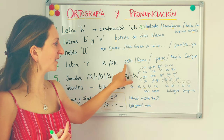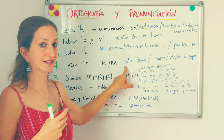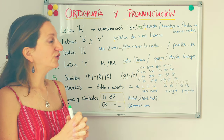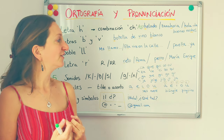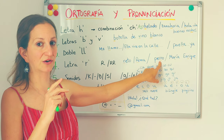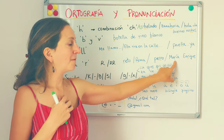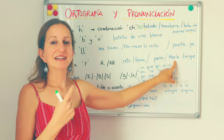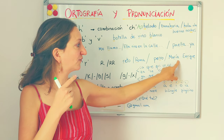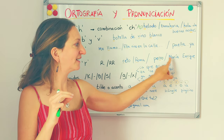At the beginning of the word, the sound is a strong one, R, Roma, reto, ¿sí? If you've got the R in the middle of the word, if it's a strong R, you need two, double R, written, yeah? Ortografía. Perro, perro, a dog. Tengo miedo a los perros, all right? But in my name, María, the sound is a very soft one, right? It's between vowels, can you see? Between vowels, we just need one R for a soft sound. María o perro.